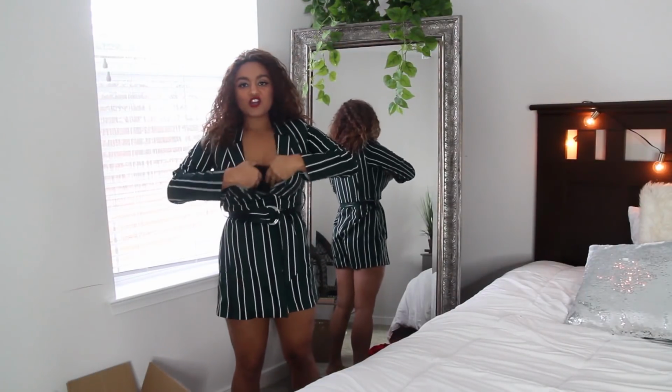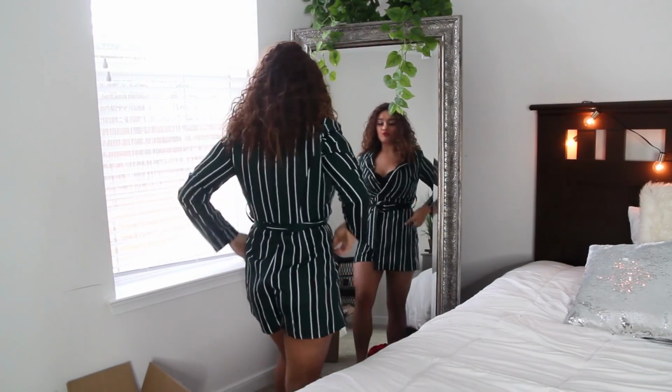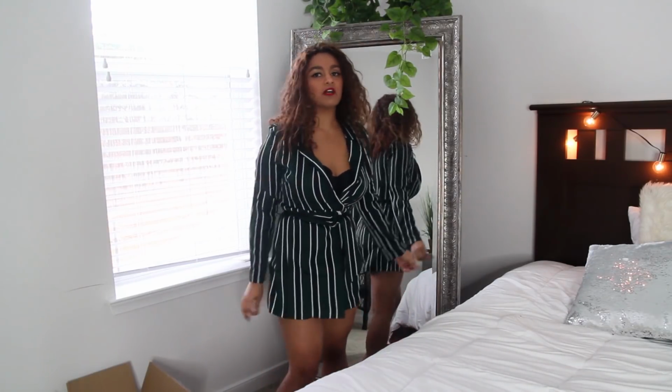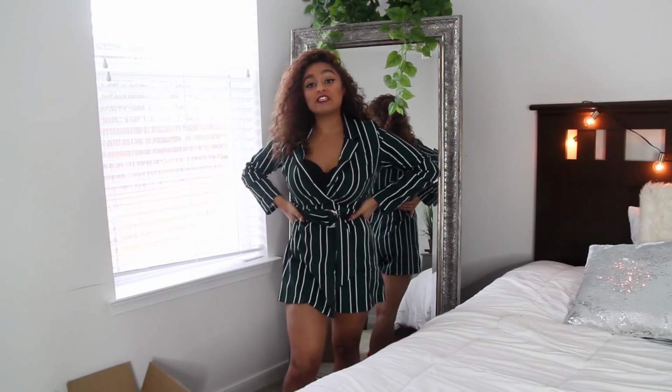So I threw on a bra under here. I didn't strap it up, so that's why you can see it. But it looks really cute. The only thing that's missing is pockets, but this was $27, and I really, really like this.